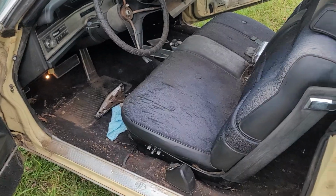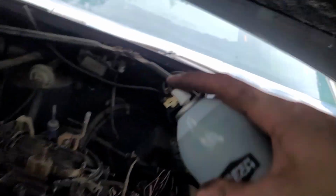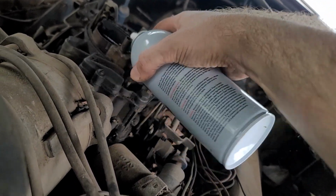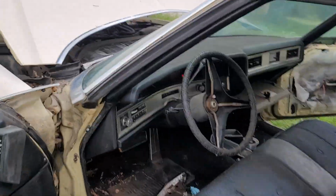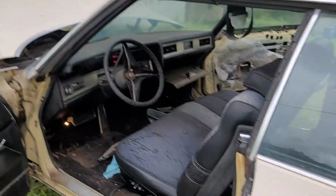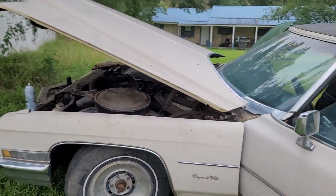She's an interesting example, and I verified that she's got spark, which is a great thing. We're going to give her a little shot of the old starting juice. You can take it. There. And since we got the key on, give her a crank. Yep, she's a runner. Didn't run for long, but that's not surprising because all she had was a shot of starting fluid.